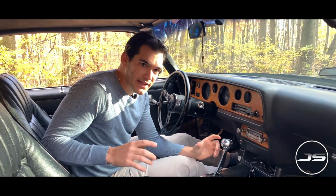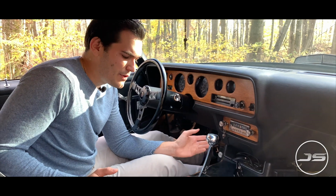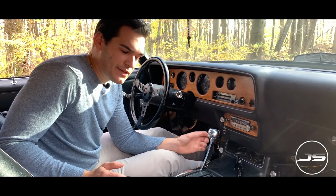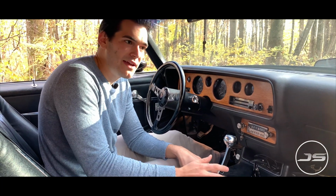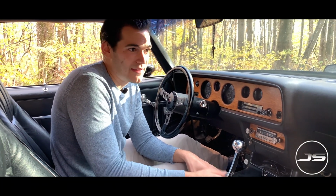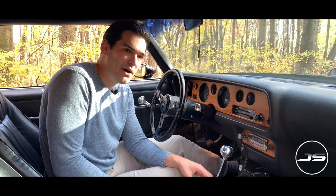Now, another thing that he did that was a custom thing, because he didn't get the manual, he would still want to shift. So he took out the stock Trans Am shifter, which honestly, in my opinion, is a good thing because I think it looked ugly. This just looks so much cooler. He installed a custom B&M bump shifter.